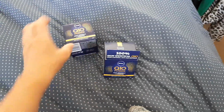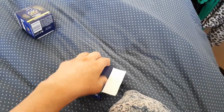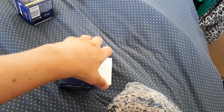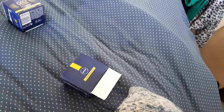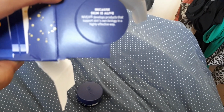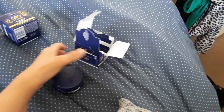So, I don't know if anyone's seen this. I may as well just show what it's like on the inside. If I can get it open. So, that's the open package. It has something up here. It says, "Because skin is alive, the brand develops products that support skin's biology in a highly effective way."